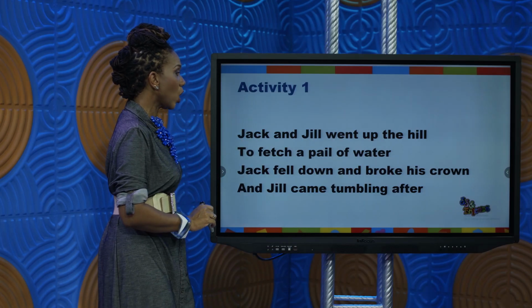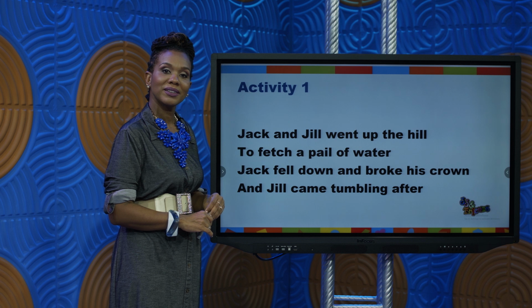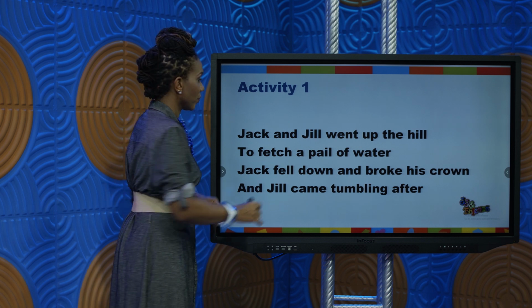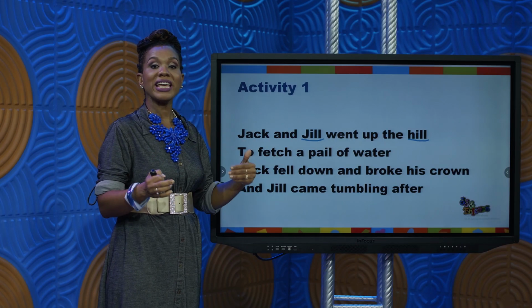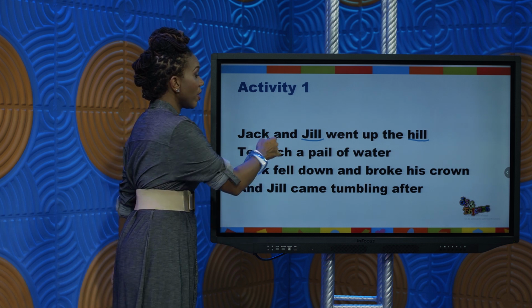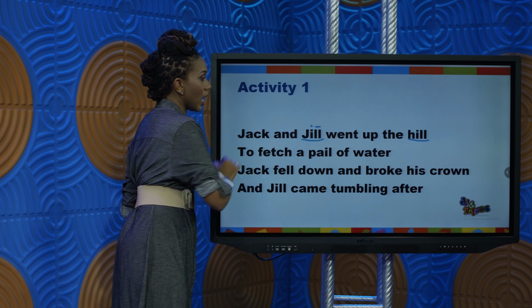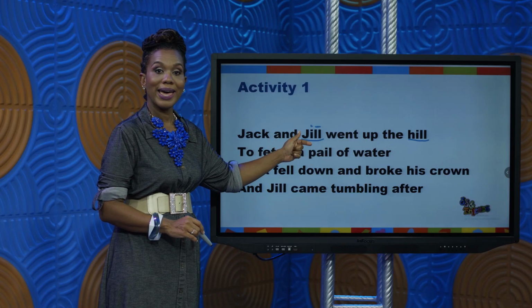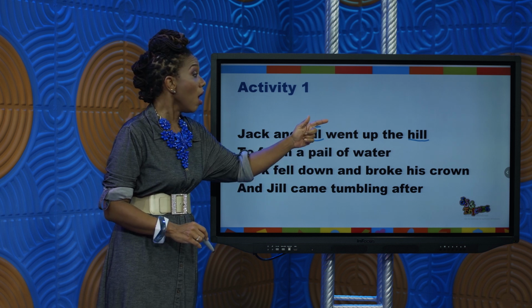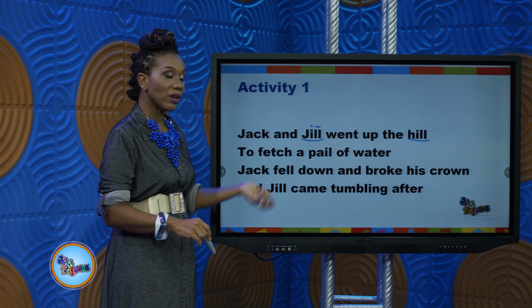Jack and Jill went up the hill. Mommy, daddy, children, what are the 2 words? Jill and hill. Jill and hill rhyme because they have the same middle sound and ending sound. Hill, Jill, hill. Can you find two more rhymes?